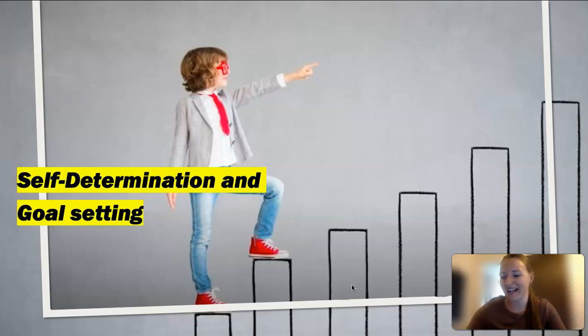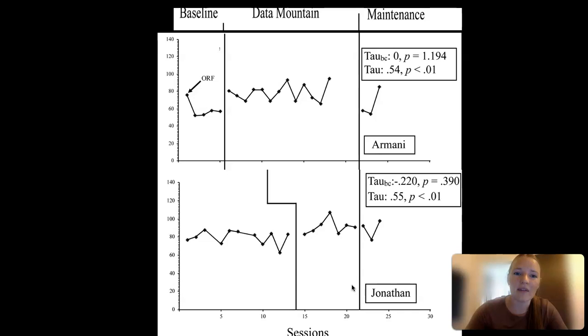Another researcher, we have Dedrick, Toasty and Benz, focused on self-determination and goal setting as a way to increase reading fluency. So what they did is they had a group of students that they worked with one-on-one and taught different ways to reach goals. They taught them how to chart their goals and just have a positive mindset on their work and within themselves. And this showed to increase their reading fluency.